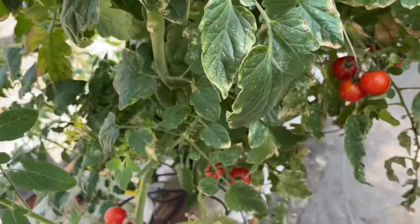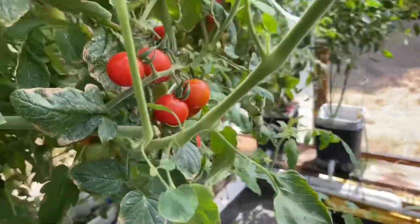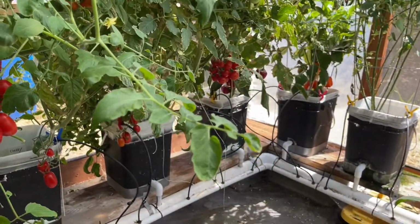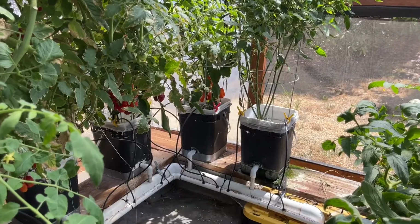So lots of growth going on, lots of picking to be done. There's that giant cluster back there. We'll see how many are going on there, and obviously a bunch of the lunchbox peppers.